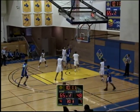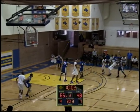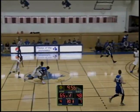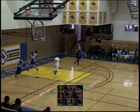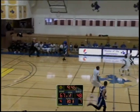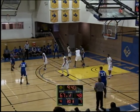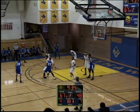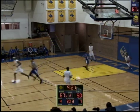From the corner, Knight. Ball's tipped around. Right to Mahan. He'll leave it there for Stuckey. Smith. Kirkland and Stuckey put on the pressure, get the steal, back to Kirkland. Hey, jams. Four. Baseline is cut off. Nice move by Justin Knight.